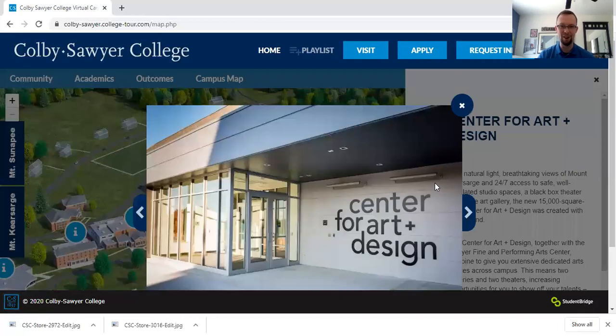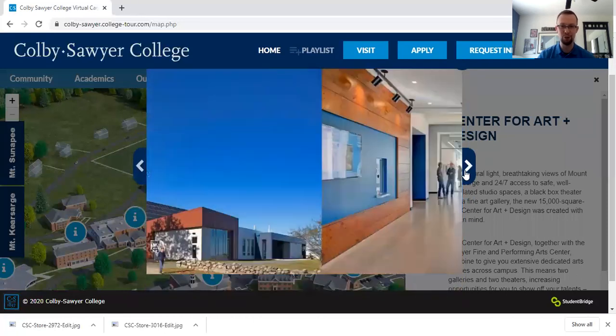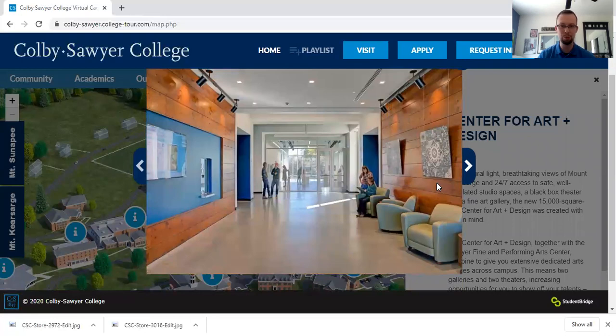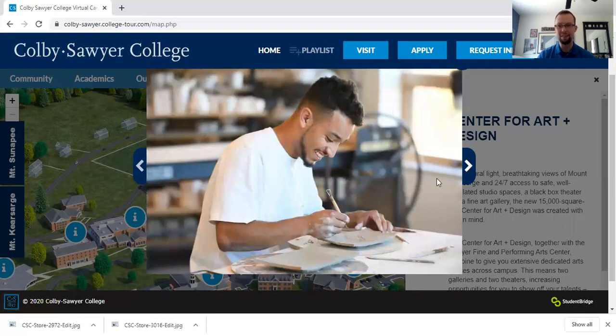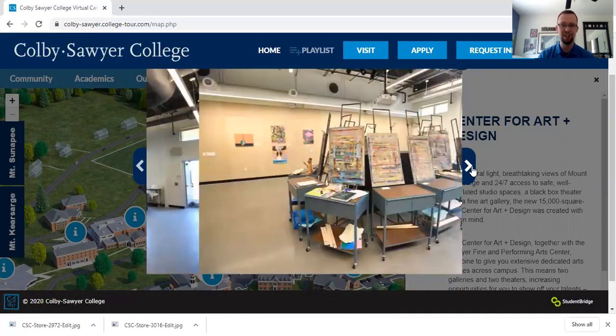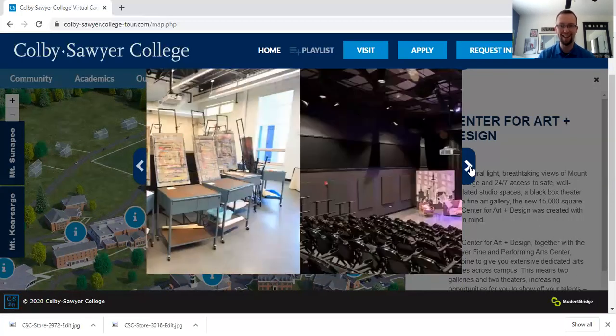Next up, we have the Center for Art and Design. This is the newest building on campus. It's a gorgeous facility, and it's one of the 2 homes we have for the fine arts at Colby-Sawyer. This is the main entryway when you first come in. We have ceramic studios, sculpture studios, painting studios. We have a graphic design lab with the latest kind of Mac technology.